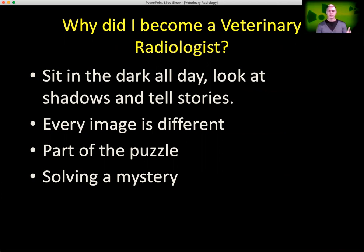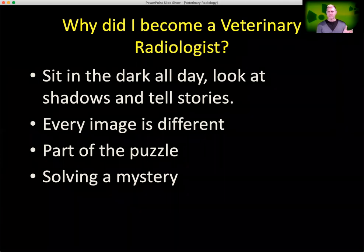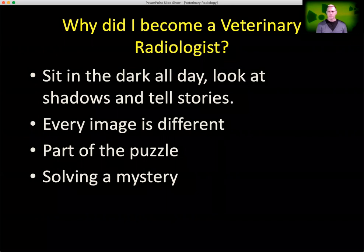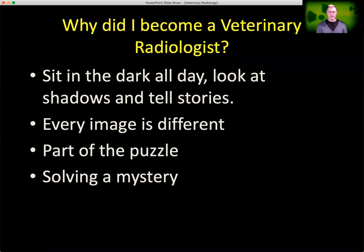All of our images in some way, shape, or form are kind of shadows. And we look at those and we try to interpret what's going on, and then we tell a story about what we see, and hopefully that provides the clinicians that have asked for our assistance some help in figuring out what's going on with the animal that they're treating. Every image in every animal is different, so it's always fascinating whether it's a dog or a cat or a horse or pig or a llama, alpaca, doesn't matter. They're all really interesting and different, and so each one is unique, which is kind of fun because it's never the same game twice.